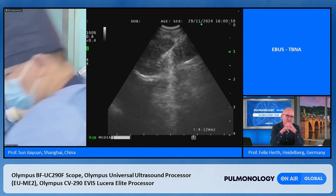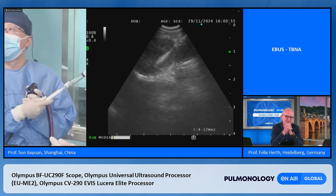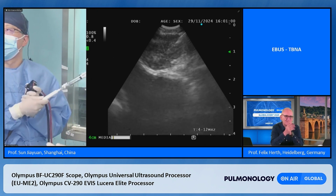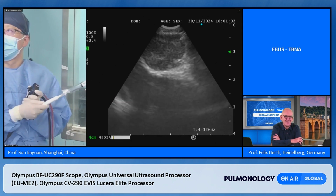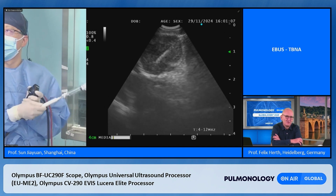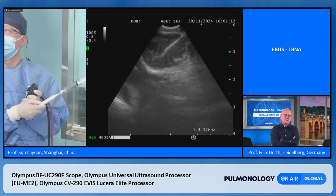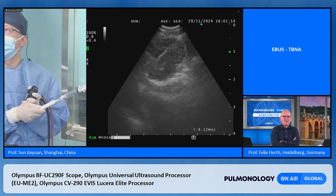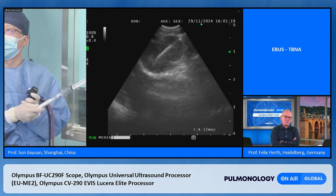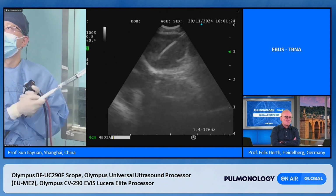This year the EBUS TBNA scope has the 20th anniversary, so it was launched in 2004. Now 20 years later, it's the gold standard. And you see nicely how you have full control of the needle. You see the vessels in the depth, but as the needle is fixed regarding the length, you can insert. You really can be sure you don't puncture the vascular structure behind.